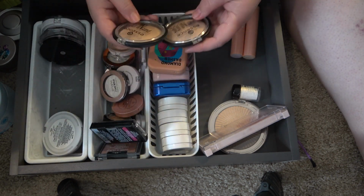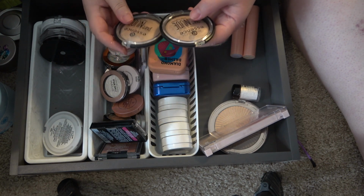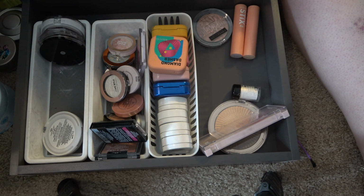I have 2 Essence Pure Nude. Are these in different shades? No, these are in the same shade. Why do I have 2 of these? Okay, I'm gonna get rid of one of them. I do like this highlight though. It's good for like, you know, those days when I wanna, you know, subtle highlight, which is not very often, but does happen. So I'm gonna get rid of one and keep the other.